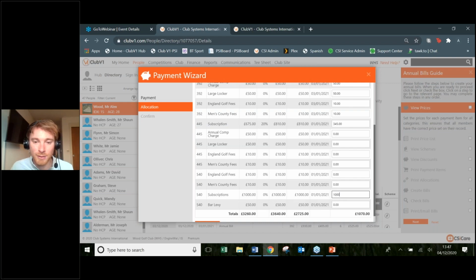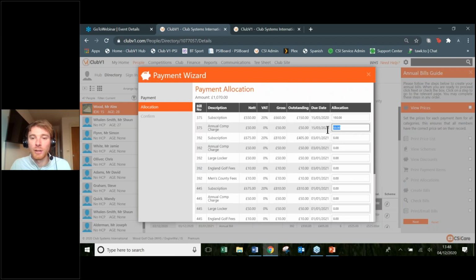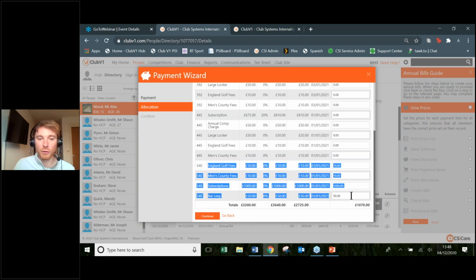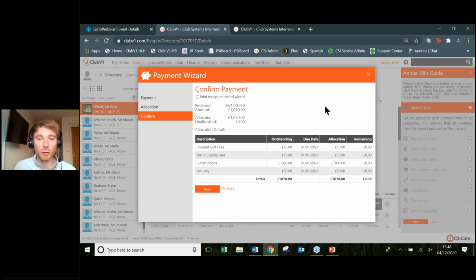So let's allocate £1,000 to that. We've got £50 for bar levy. We've got £10 for England golf fees, and we've got £10 there for men's fees. Okay, let's just put the others back to zero. In a normal example, you wouldn't need to do this because the member would have one invoice outstanding, and that would be reflected with these fees here. So normally it would just pull through those, and it's very, very easy then to allocate the payment automatically. Press continue, and then it gives you a confirm payment page where you can then just double check over that payment, make sure it's all allocated correctly.